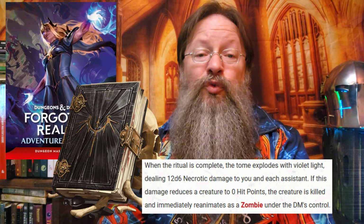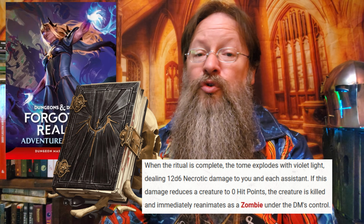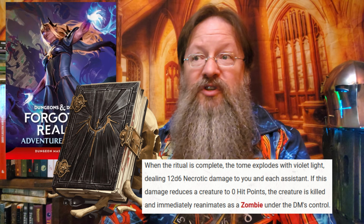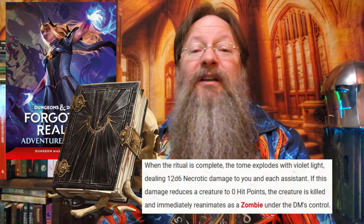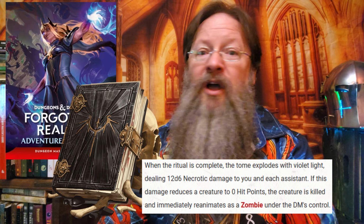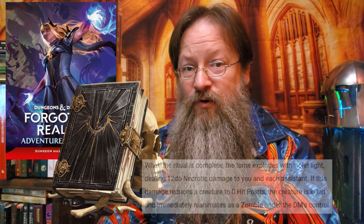Upon completing the ritual, the tome explodes, dealing 12d6 necrotic damage to you and anyone that assisted you. It doesn't say you get a save, it just dishes out necrotic damage. Now, should this take you or anyone else to 0 hit points, you are all going to immediately reanimate as a zombie under the Dungeon Master's control.